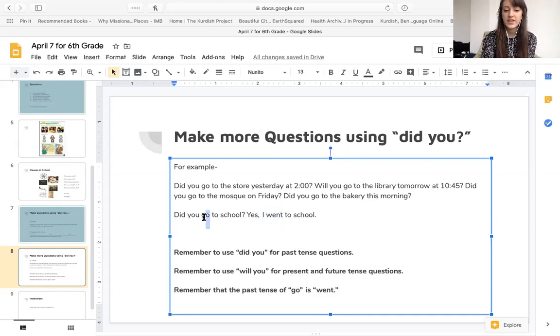So why did I say go here? This is past tense. This is past tense. Why did I say go? Because it's a question, okay? If it's a question that's past tense, we use did, but for our verb, we use the present tense. One more example.